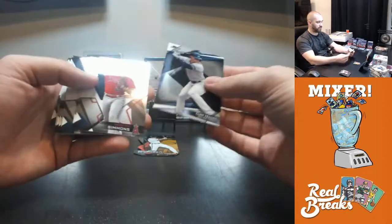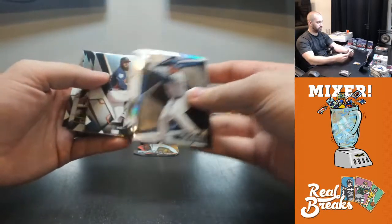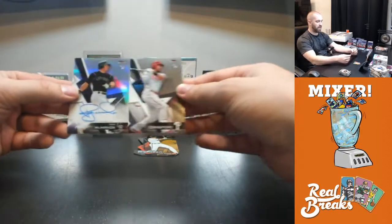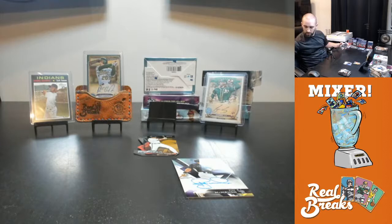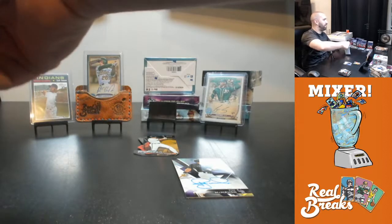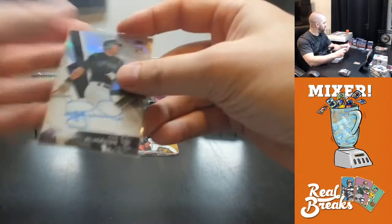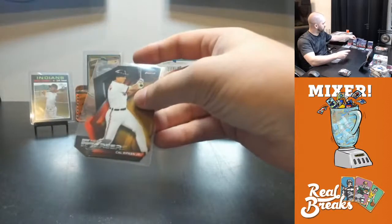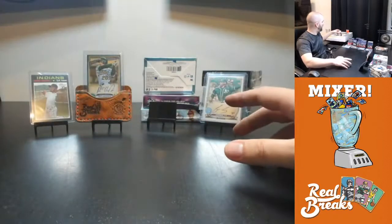Clint Frazier, Finest Firsts. Rendon refractor. Cornerstones, Will Myers, and Ryan McMahon, rookie auto for the Rockies. Colorado Rockies, owned by Adam Peters. Adam's on the board. Sleeve up our gold Ripken. All right, we're moving on to 19 Finest.